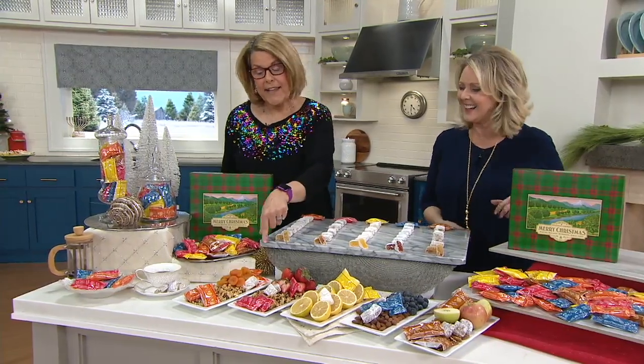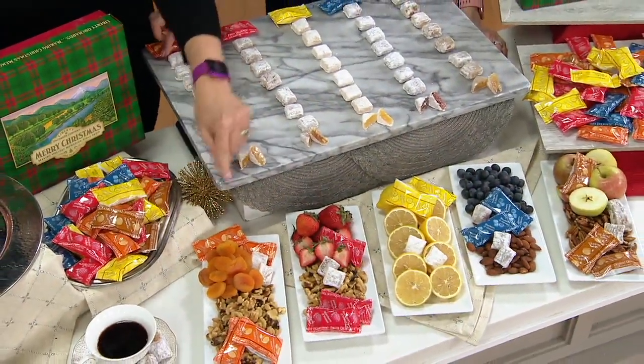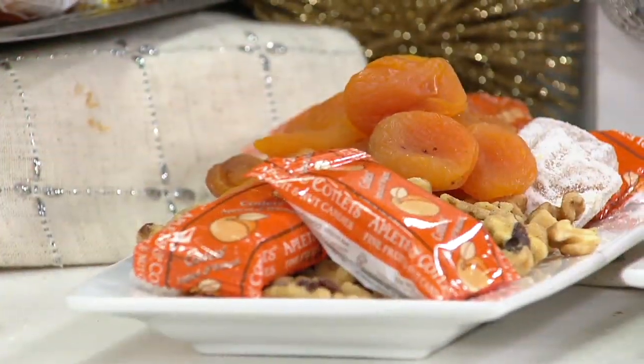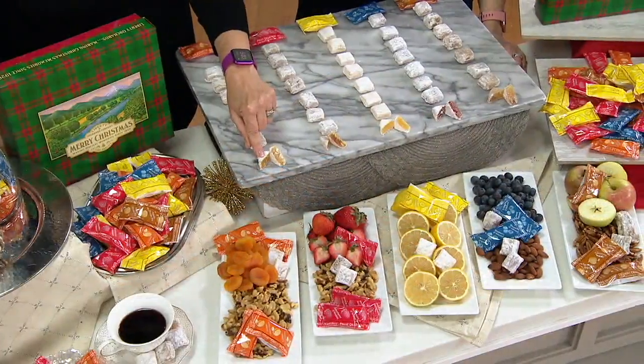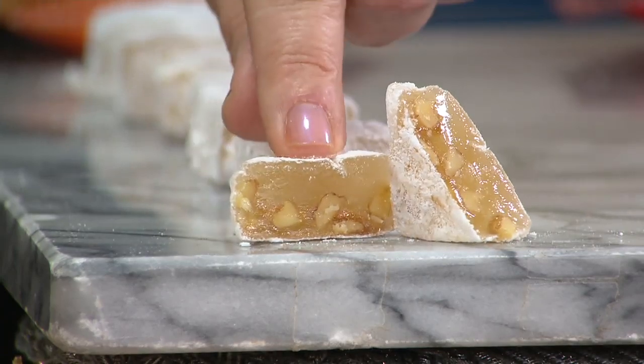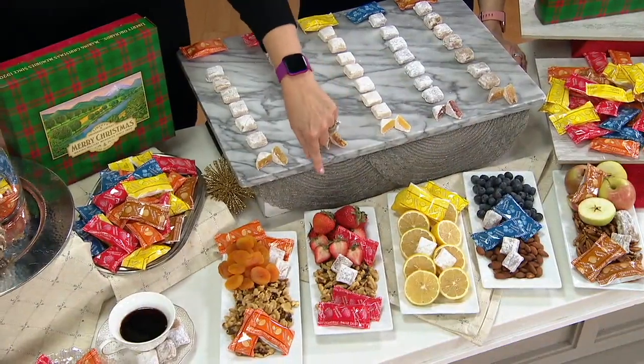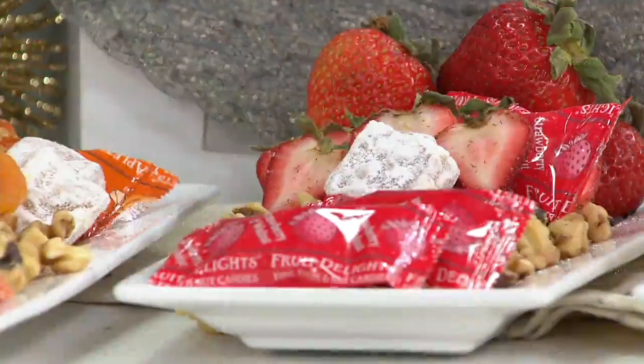This is kind of where it began. It started with apples, but then it went to apricots and walnuts. And you can see up here, these are like a jelly. They're soft and pillowy. Oh, wow. Look at how it springs back there. I've never had this shiny before. And kind of melts in your mouth. So the first one's going to be apricot and walnut. Oh, that's yummy.